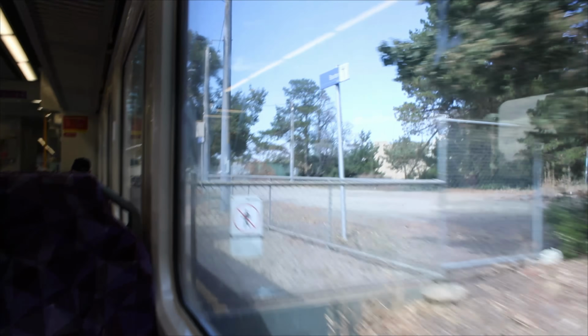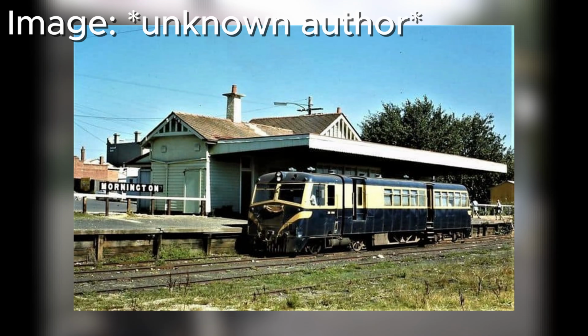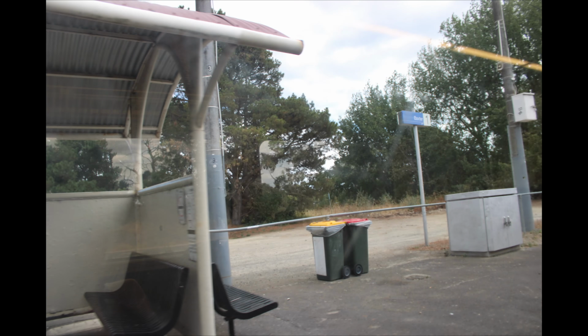The next stop for this train is Baxter Station. This station was the junction for the Mornington line, which is now owned and operated by the Mornington Tourist Railway. This station is also probably the worst on the Stony Point line because the platform can only fit trains of no more than 2 carriages long.